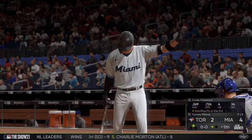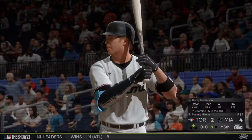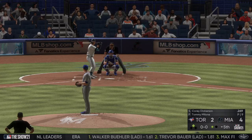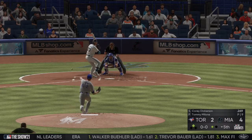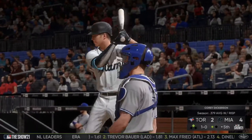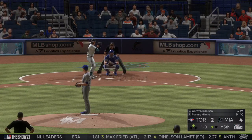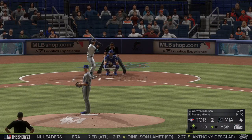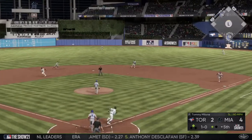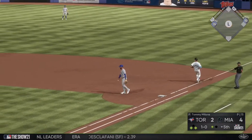Digging in will be Corey Dickerson. A couple of RBIs for him already, and a chance for more here. First pitch on its way. Ball. Count 1-0. Now the 1-0. Sent on the ground out to second. Reined in. Throw to first, and he can't come up with it.